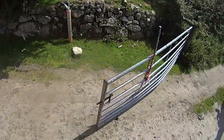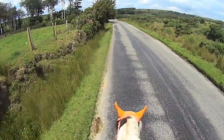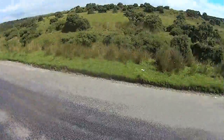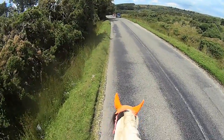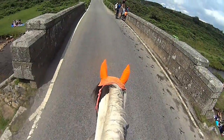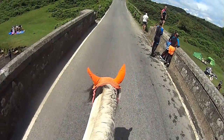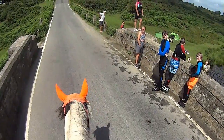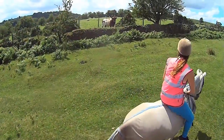Now we are hacking out Mryna in her halter, and we have Mini Me on Poppy. Horses get really apprehensive going over the bridge because people jump off. As you can see, there's kids there waiting to jump off the bridge, but some people don't wait, children and adults, which can be quite frustrating.